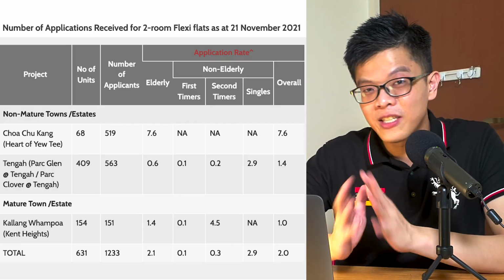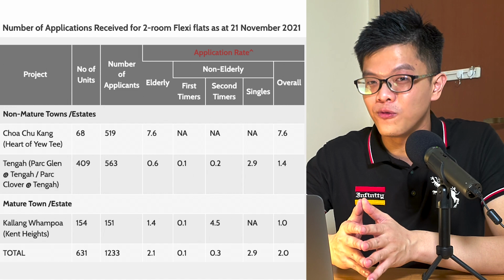Alright, welcome back. So I hope that you have gained some value and learned more about your BTO site project. And here are the subscription rates as of today's end date.